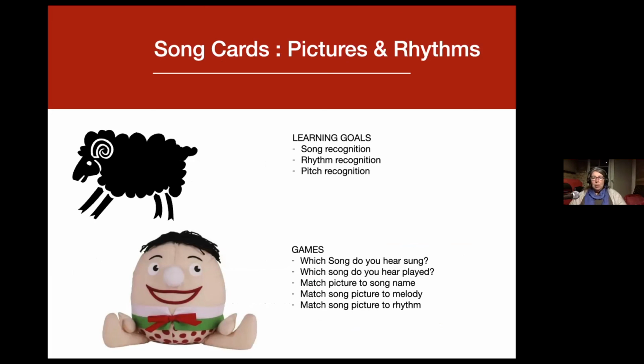The sorts of games that I would use these for are things like, which song did you hear? So I would sing them a song and perhaps not use the words, so I would hum it or even play it, and they would have to recognize it by either the melody or the rhythm, depending on which way you're leading them.